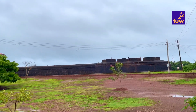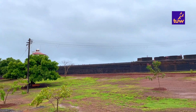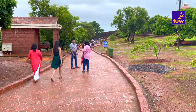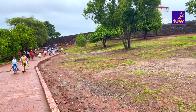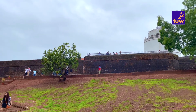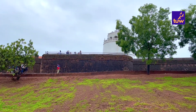Fort Aguada is a well-preserved 17th century Portuguese fort. It was built as a protection from Dutch and Marathas and was the most prized and crucial fort for the Portuguese. The fort is named after the Portuguese word for water, which is agua, and used to be a replenishing source of fresh water for sailors. Fort Aguada is a fine example of Portuguese architecture.